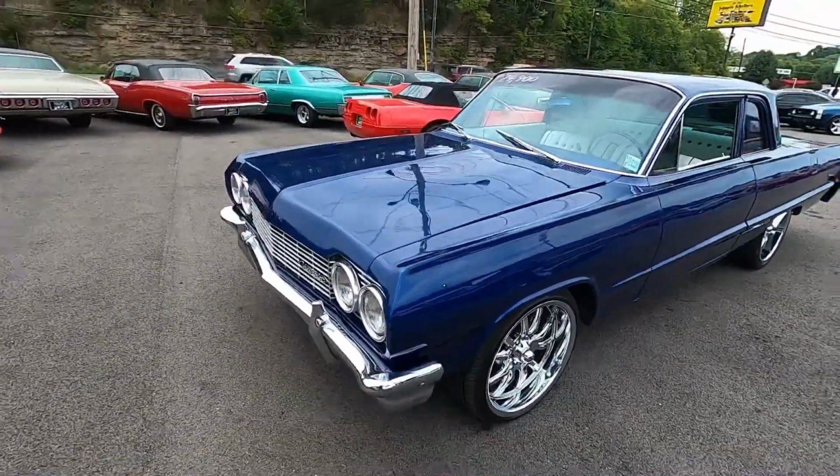All right, picking out the flaws. Let's get started. Coming around your front bumper on this one, it's in pretty good shape. You do got some minor scuffs and scratches. Some on the side here, which we'll be getting to in a second. Back around the grill, little ding right here. Little scratches on some of your trim.